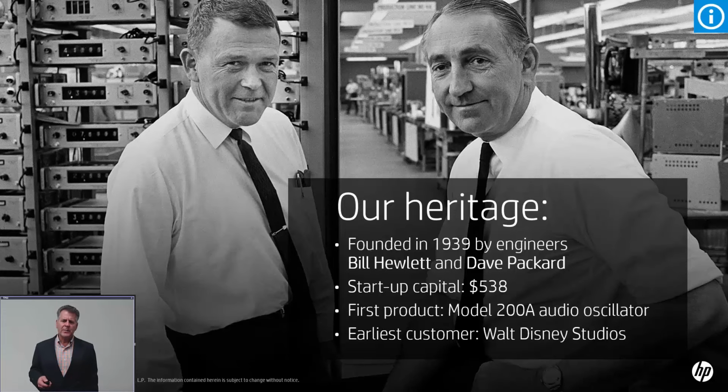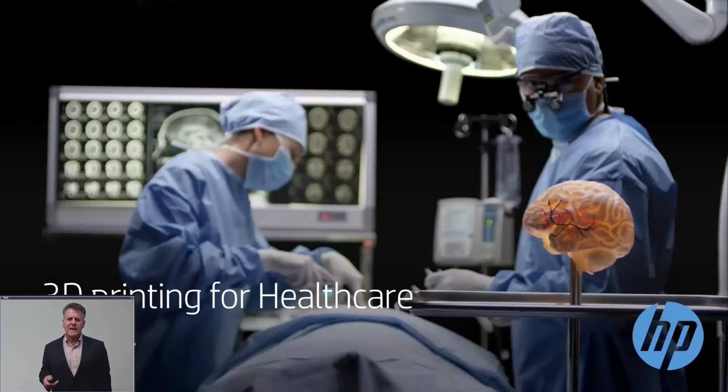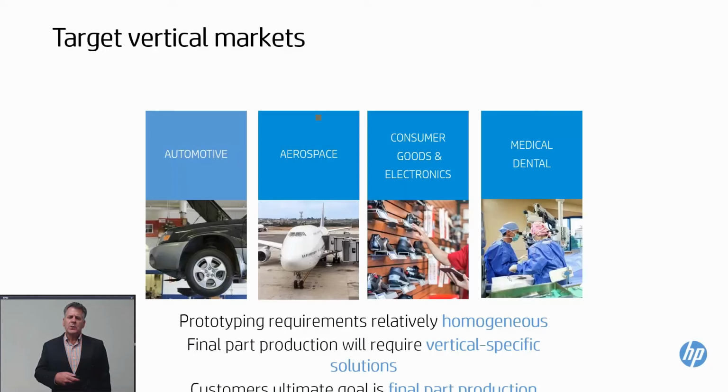I'm going to talk a little bit about 3D printing for healthcare, because that industry has already transformed several applications into true production. So all rapid prototyping parts are very similar, right? It's plastic, thin walls, usually designed for injection molding. But for production applications, the needs are very, very different.